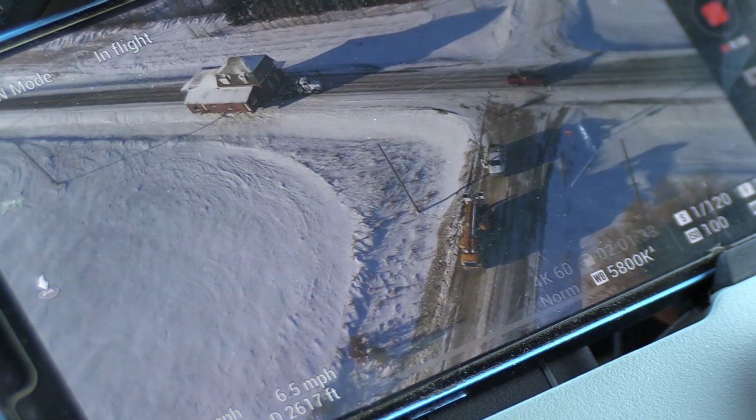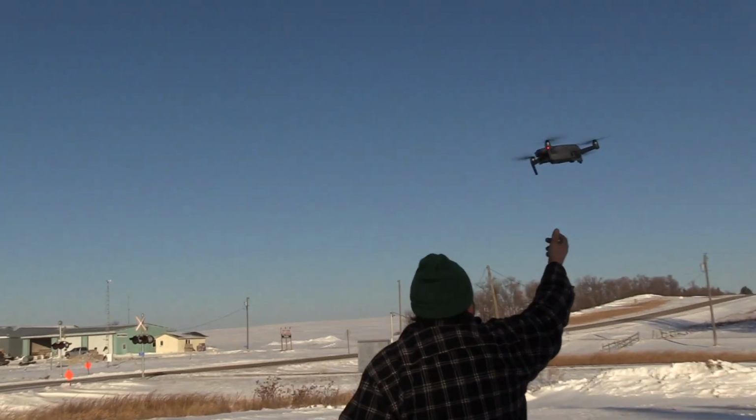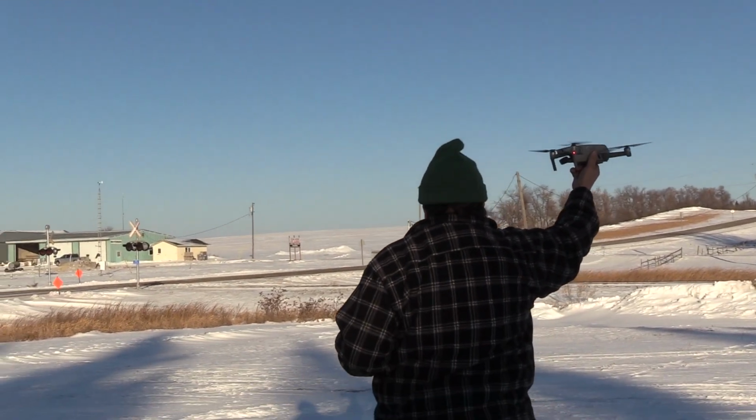The DJI Air 2, Mavic Air 2. So impressed with this drone. So easy to fly. It's forgiving. Takes wonderful shots.